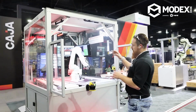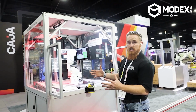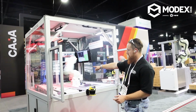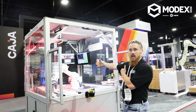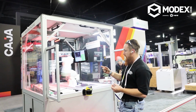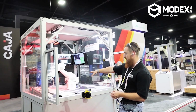So the main technology that is different with this particular robot is it's snapping an image up here, from the back side of that conveyor, and then as it travels down, the robot will get to that item as soon as it can get to it. So like, see how multiple come in at the same time?